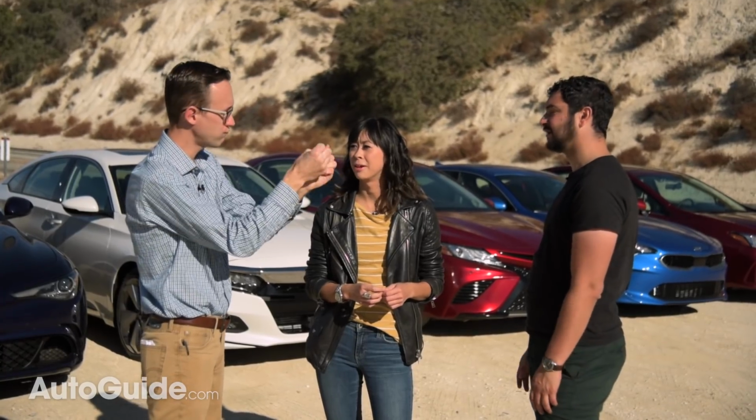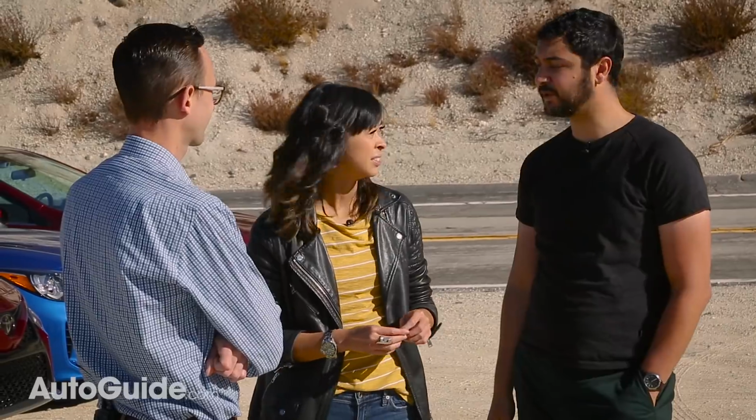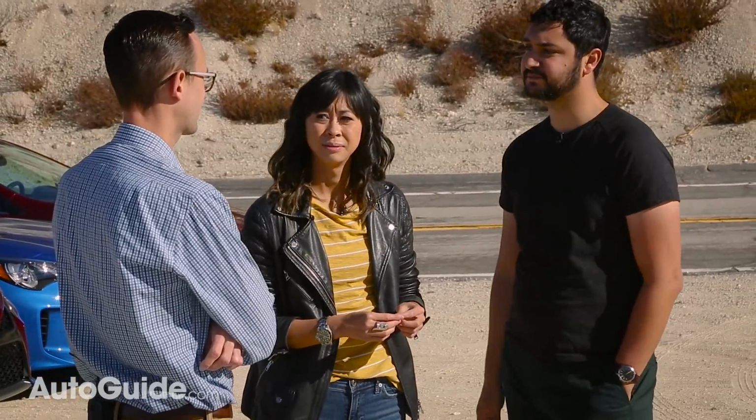It's all that matters. It needs to be a complete package like the rest of the cars here. And it's not that. Exactly. That's a good point.